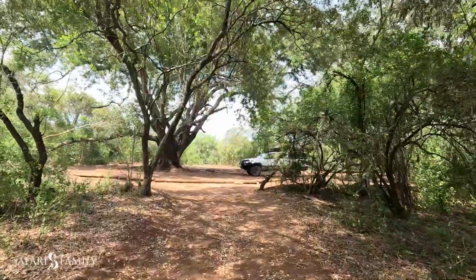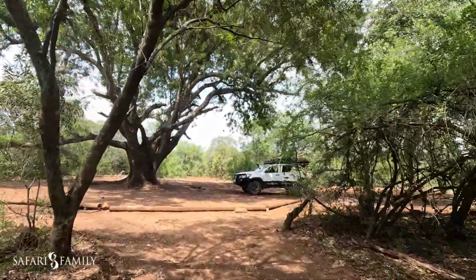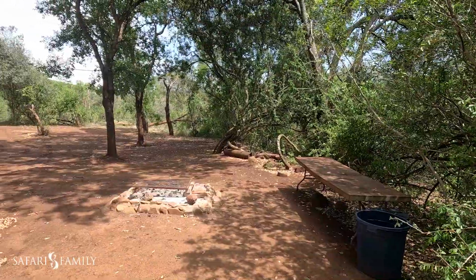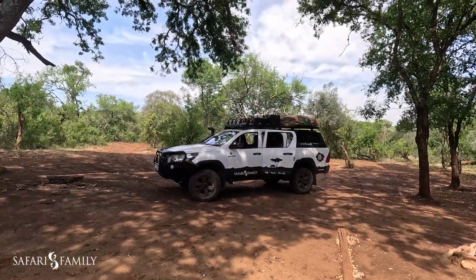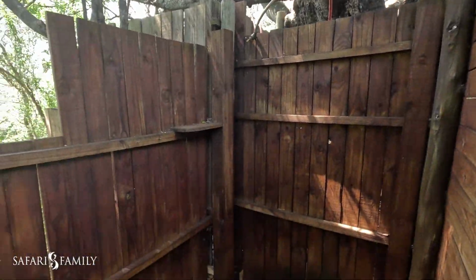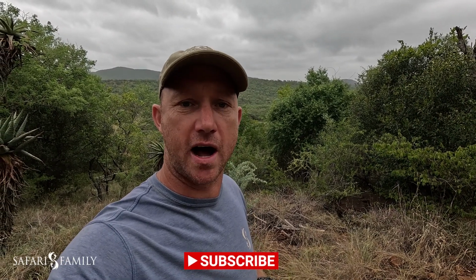Scotia is okay. It's a decent camp. Campsites are not so level anymore. It's obviously been around for a while, so it's eroded away a bit. There's a basic sort of fire pit area. There's some ablution facilities with a couple of showers and some toilets. It's okay. I don't know if I'd rush to go and stay there myself, but yeah, it's good fun. It's wild. That's the main thing.